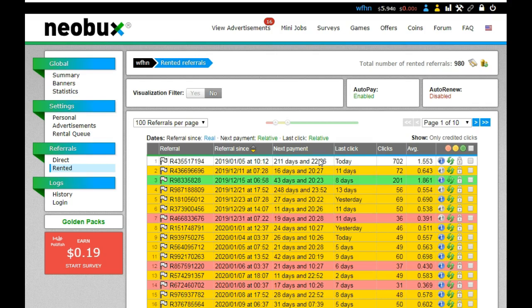So that's why I have 980 rented spaces on my account that are going to be filled in by people. And if those people are not active, then they're just going to get swapped for another person.